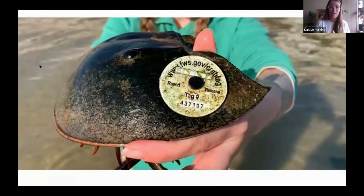I reported the tag right away to the Fish and Wildlife Service in hopes that maybe they would get back to me by now, but they haven't, which is expected.